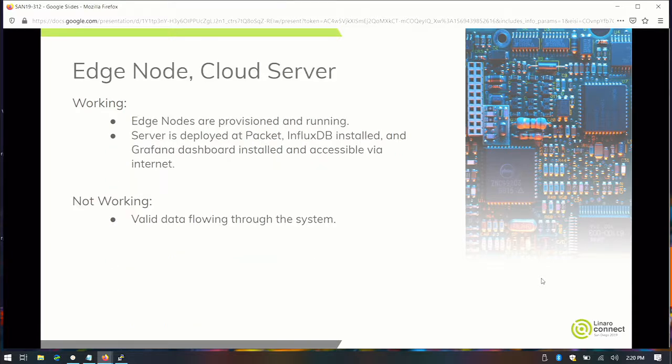The edge nodes and the cloud server were significantly easier to work with. The biggest problem that we had right off the bat is that I had, on paper, spec'd this all out to use the ELK stack. But you can't install ELK on ARM64. So I scrapped all that and went with InfluxDB and Grafana. That worked much better. Influx and Grafana both provide packages for ARM64, so that was awesome.